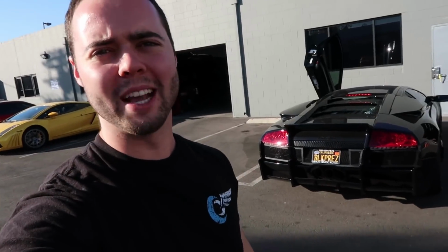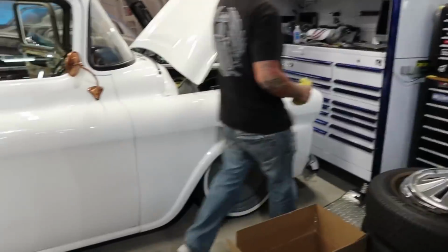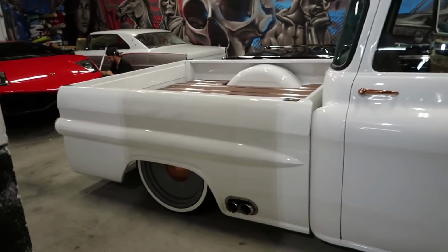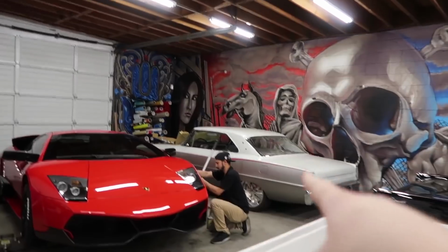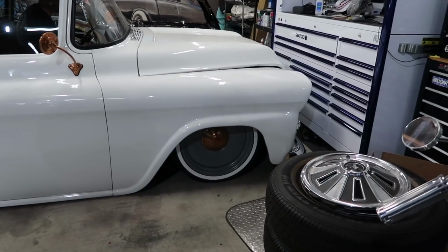Yep, that's epic. So we got some cool stuff over at Dirty Devil Customs, right over here. This thing is on airbags, and apparently these wheels are like 60 pounds each. They're solid pieces of steel. And that car used to be on Overhaulin'. Pretty funny. I used to watch Overhaulin' all the time. Woo! That's crazy.